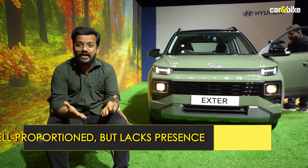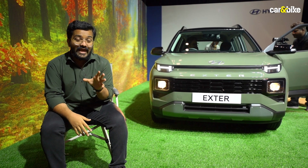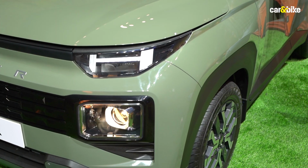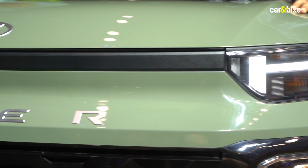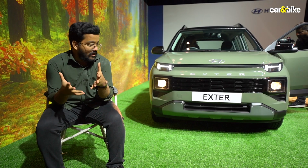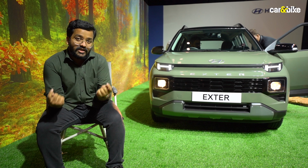One look at the Exter and you know Hyundai has put in some real effort to make this look like an SUV. You see, it's got the traditional Hyundai family face. So it's got split headlights, it's got this glossy finish across the front. It has the Exter name spelled out in bold, reminiscent of an iconic British SUV. And overall, if you take a look at the Exter, you will know that it's got the traditional SUV cues.